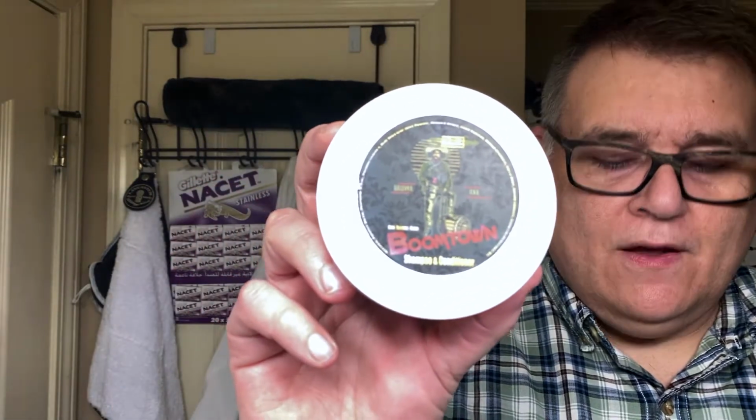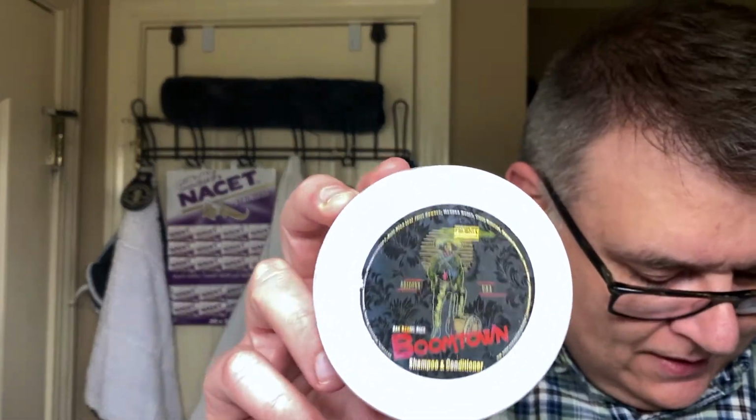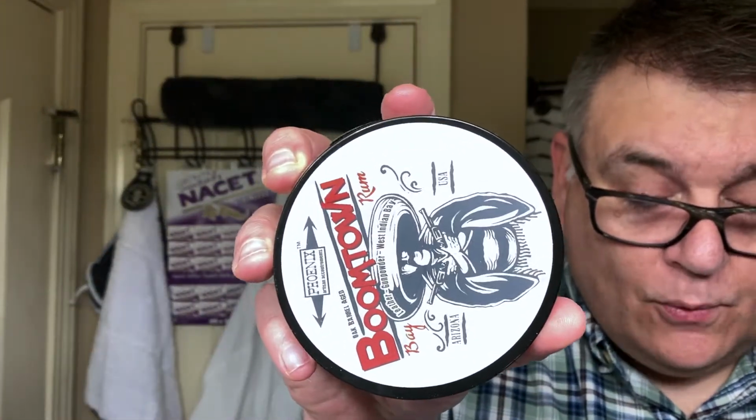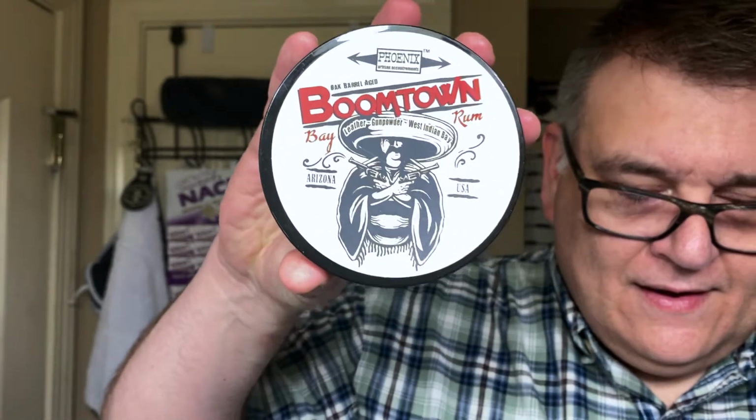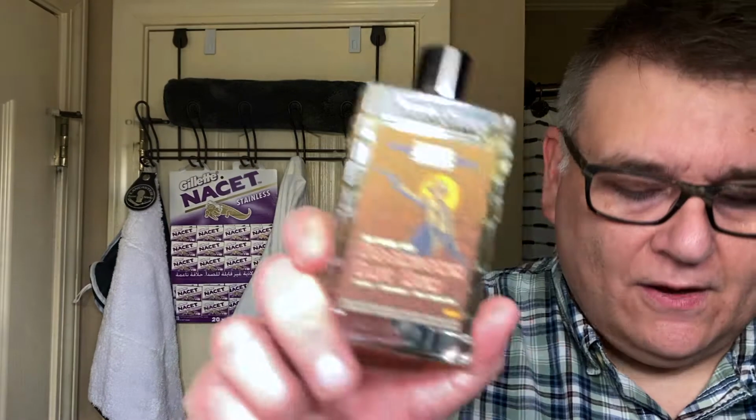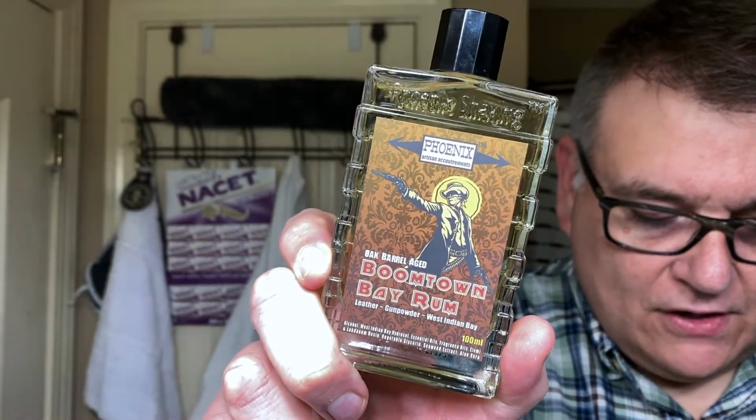One of my favorites from Phoenix is Boomtown Bay Rum. Check out the different labels. This is the label from the shampoo bar. And then this is the label from one of the soaps. And then there is this label for Boomtown Bay Rum that's on the aftershave. You can choose between 3 different labels for the soap and for the splash.